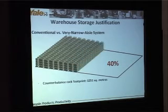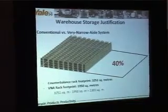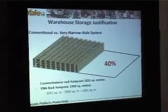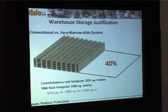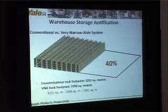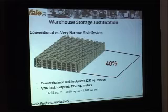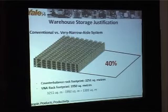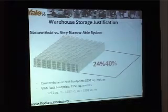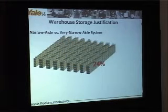You really need to look at this as being a low-cost alternative to new construction. We talk about future growth and how things are moving forward and how businesses have growth. People need more storage areas. Rather than building a new building, you can utilize the same footprint, consolidate the system, close the aisles down, and it becomes a low-cost alternative to new construction. Comparing it to the reach truck, a 24% reduction in the footprint.